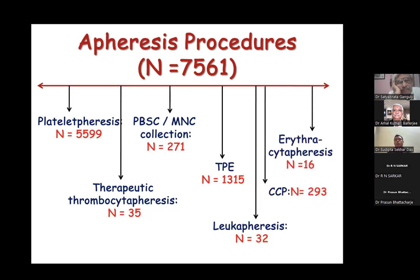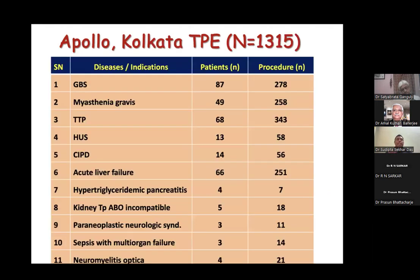Erythrocytopheresis is done rarely, but we have done 16 procedures of red cell reduction in sickle cell crisis and in malignant malaria. And during COVID, we collected 293 COVID convalescent plasma units during the ICMR plasma trial. So these are the procedures we have done till date, 7561. Our key procedure is this one.